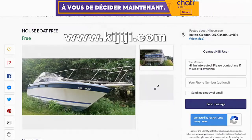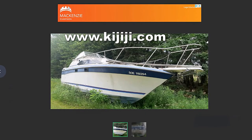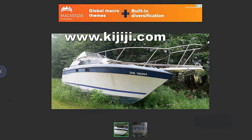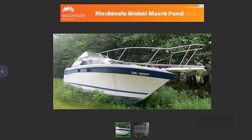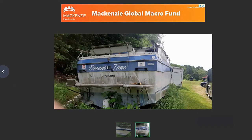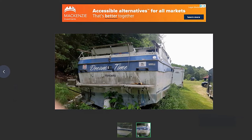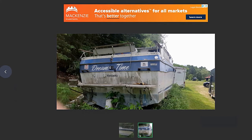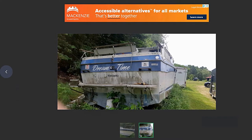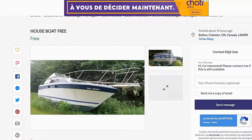So here's a houseboat free. That's what it said, folks. It said it was a houseboat. It looks more like a cabin cruiser, so I trust it is free. It's Dreamtime, and it's available right now. You only have two pictures. I don't know what the interior looks like. May not be all that great, actually.